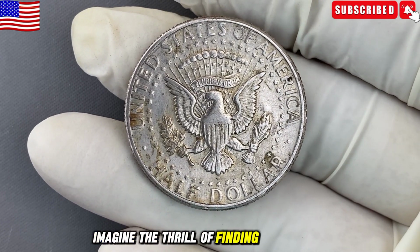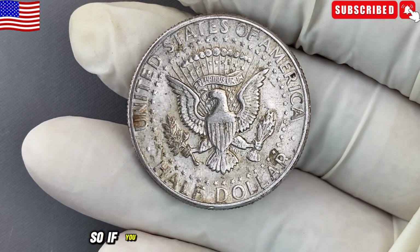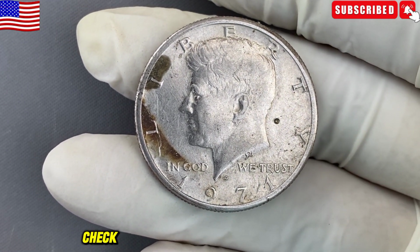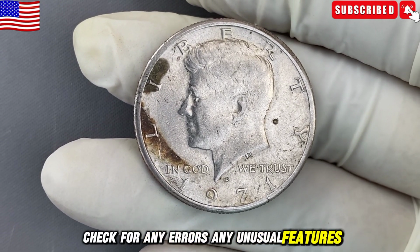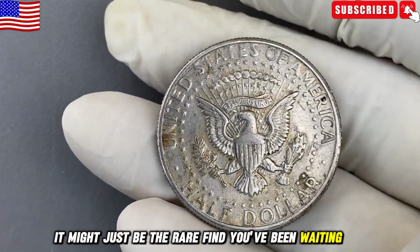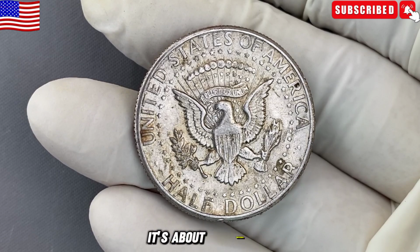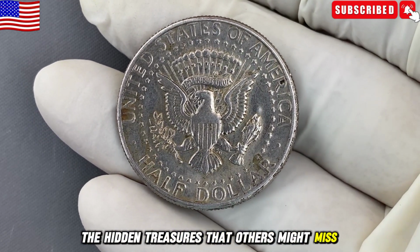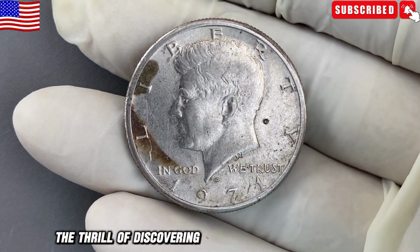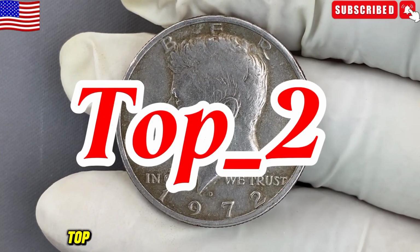Imagine the thrill of finding such a coin, knowing that it could change your financial future. So, if you have any 1971 half-dollar coins, take a closer look. Check for any errors, any unusual features, or simply assess its condition. It might just be the rare find you've been waiting for. Remember, coin collecting is more than just about owning coins, it's about uncovering the hidden treasures that others might miss. Whether you're a seasoned collector or just starting, the thrill of discovering a rare coin is always there, and the rewards can be immense.